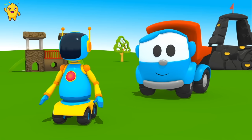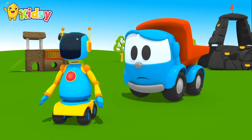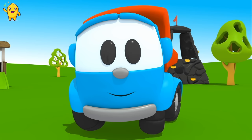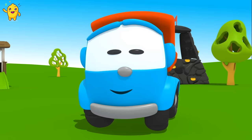The robot does not turn on. Why, Leo? Of course. We need batteries for the robot to work. Leo, can you remember where you saw them? Let's go look.